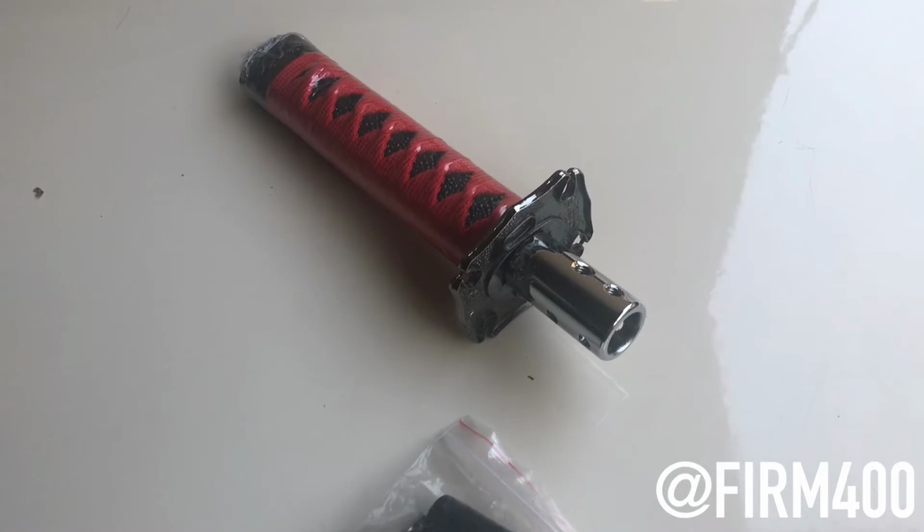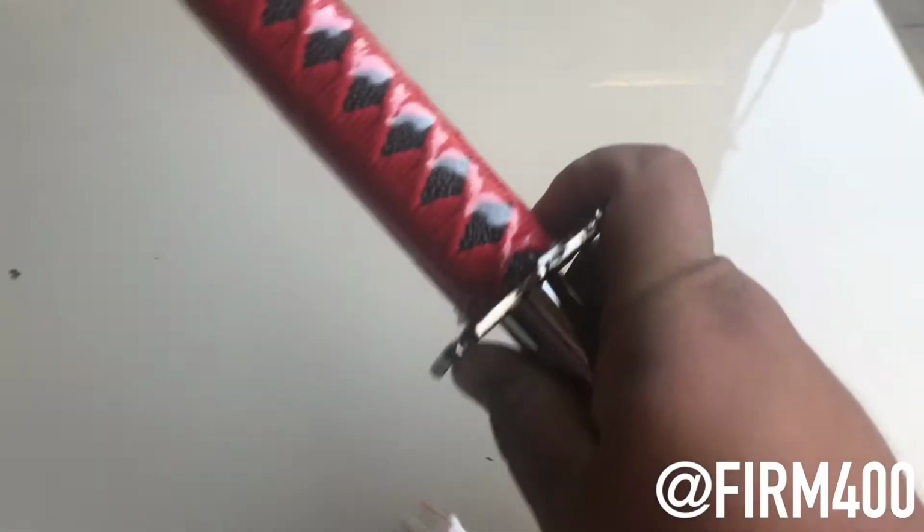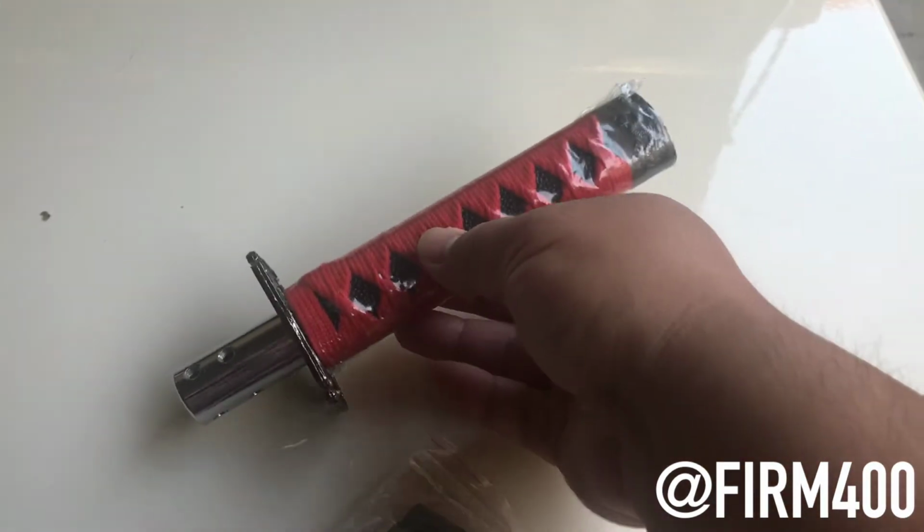It's Saturday evening, and I actually had someone hit me up on OfferUp regarding this red Katana shift knob. So they're gonna pick it up today, I'll hook them up with a deal. Yeah, I had this posted earlier this week. Just wanted to update you guys on the vlog.